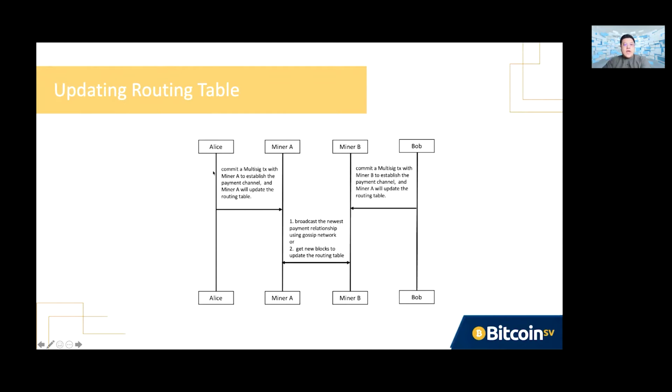Because when Alice and the miner form a payment channel, they have a specific template to organize the payment channel. And the funding transaction has been included in the mempool or the blocks, so that every miner can update the routing table through the receiving of the new blocks. They can find a pattern and find out, okay, miner A has several new users, which is Alice and Charlie and so on.